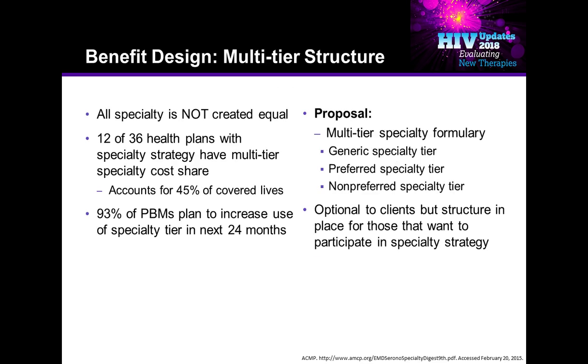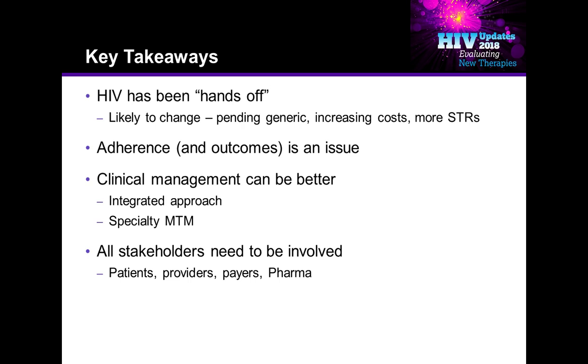As I mentioned before, benefit designs. Benefit designs and specialty tiers are growing. As per the EMD Serono Digest accessed in February of 2015, health plans are increasing their multi-tier specialty cost shares. As such, the opportunity for HIV to be managed in this manner increases. What that can mean is that there are generics, brands, and then non-preferred brands in these specialty tiers, and clients have the option of creating specific copays for those formulary bands. That's an option that has not really been impactful to HIV, but could be in the future. Key takeaways: HIV from a managed care perspective has been fairly hands-off, but it is still high visibility.